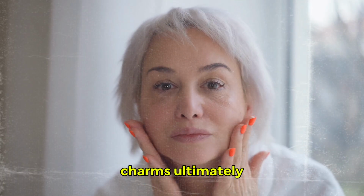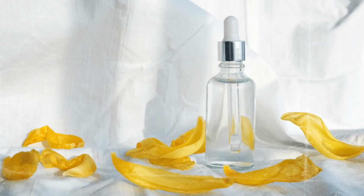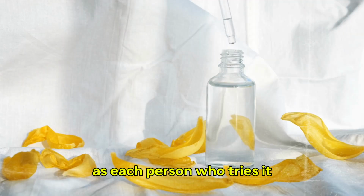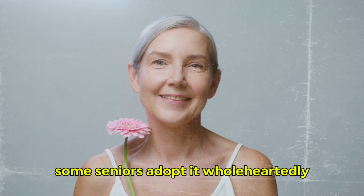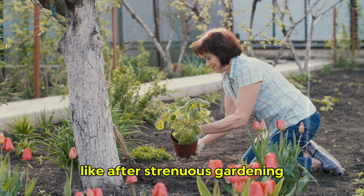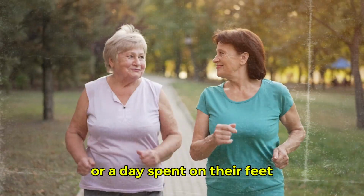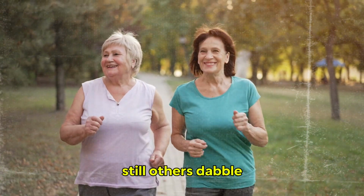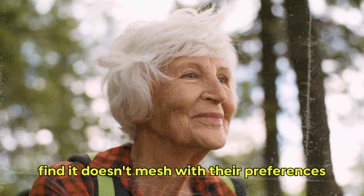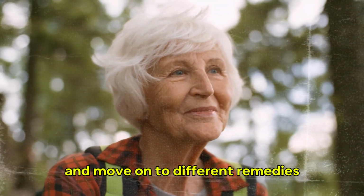castor oil's charms. Ultimately, castor oil usage is as unique as each person who tries it. Some seniors adopt it wholeheartedly, weaving it into nightly routines. Others reserve it for specific occasions, like after strenuous gardening or a day spent on their feet. Still others dabble, find it doesn't mesh with their preferences, and move on to different remedies.